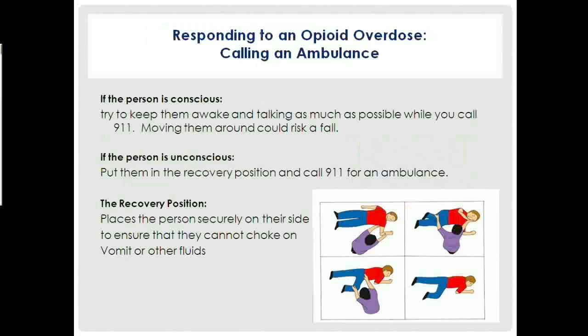Okay, so we're going to start with, we're calling an ambulance and we're putting the person into the recovery position. If the person's conscious, you're trying to keep them awake and talking as much as possible while you call 911. But going back to those myths, moving them around really could risk a fall. If the person's unconscious, you need to put them in the recovery position and call 911 for an ambulance.